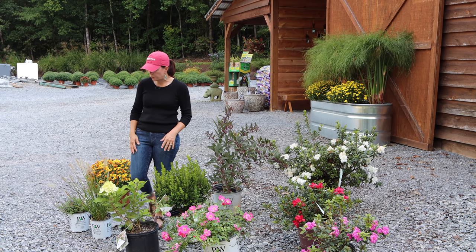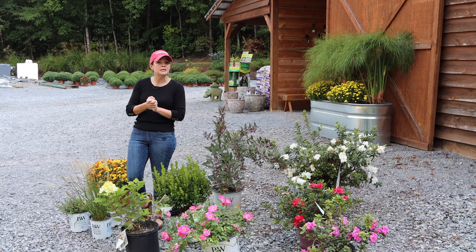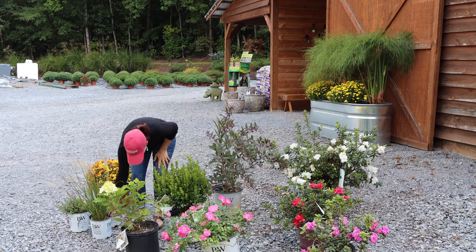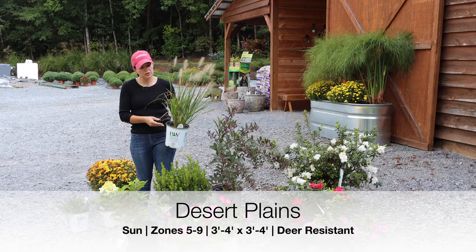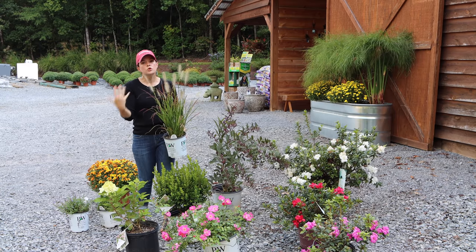Now, some perennials. We've talked about these before. These are not new, but they are looking fantastic, and these would be great additions to put into your garden with these shrubs. So the first one is the beautiful Desert Plains grass. If you've been around me for very long, you know how much I love putting grasses in the landscape. It's just a fun new texture, brings movement to the garden.